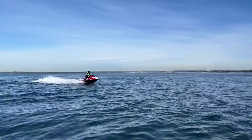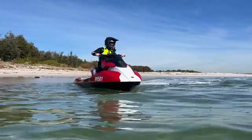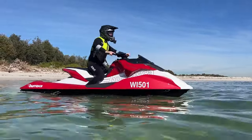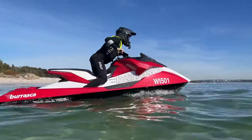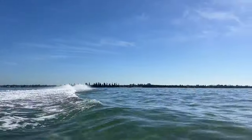Sure, you can get modified skis up to or in excess of this speed with a Riva kit and the like, but the Belassi Burrasca is not only about top speed. The guys at Watercraft Zone say it's a bit of a weapon to ride. But before we get into that, let's give it a quick recap.